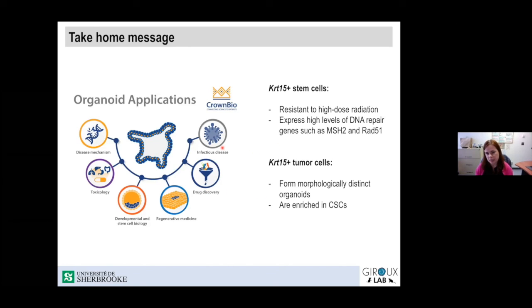So we have used that technique to study stem cell biology in normal and tumor contexts. In the normal setting, we have used it to show that K15 cells are clonogenic and that they are resistant to high dose radiation. And we're now studying the role of MSH2 in these organoids. We've also seen an increase in other genes associated with DNA repair, like RAD51. So we're now trying to establish CRISPR-Cas9 for this in organoids, but it has been a little bit more challenging than for MSH2 so far. And in the tumor, I think this is where it worked the best, because we saw a lot of morphological changes, and that makes our life way easier because it's so easy to describe these phenotypes. So it's been really exciting to use this model in our research so far.